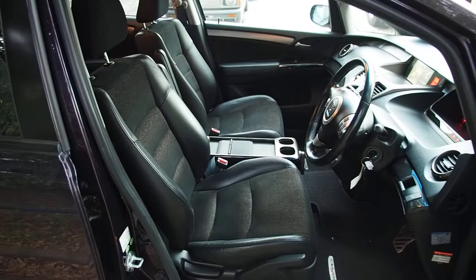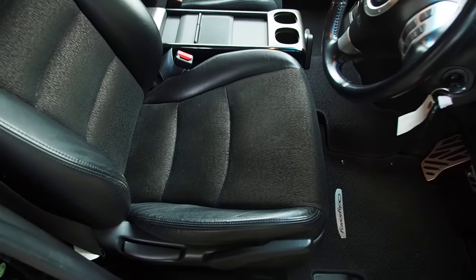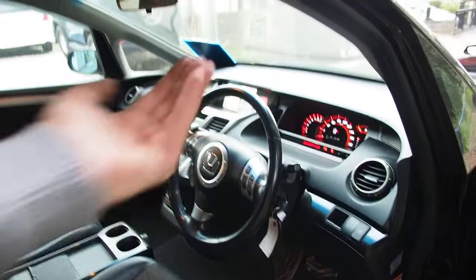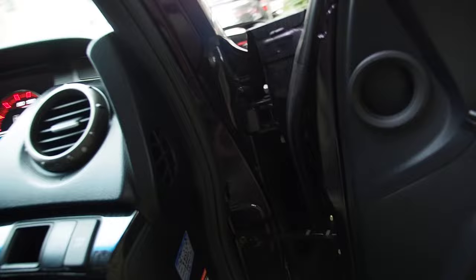Seats are good looking. I can't say about the comfort of them. They look much better than the ones that I have in the Elysian. And they look like they handle the wear pretty well. Okay, steering wheel doesn't have telescoping. It only has tilt, which is a little bit strange to me.